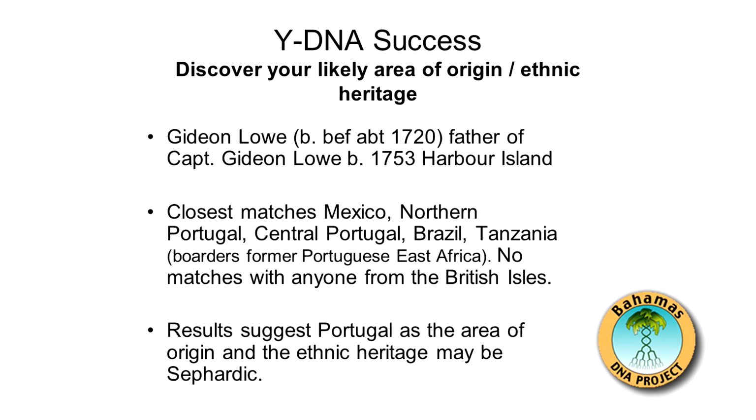We know that a lot of Jews became conquistadors, and so it's my speculation that the ancestor of the Lowes in the Bahamas may be descendants of these Sephardic Jews, one of these Sephardic Jews that left Iberia shortly after Columbus sailed.